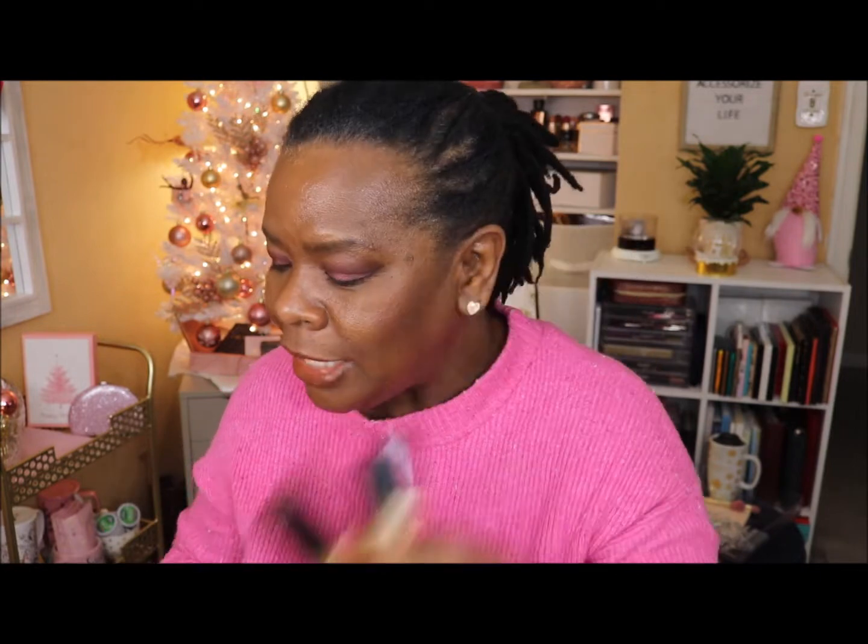Really enjoyed using both of my Too Faced foundations. I don't know why I don't pull these more. They're great. Never did get the concealer, but you know, I have plenty of concealers. The Pat McGrath powder, full face powder, I did use. I did not use the Becca powder, but I did use this little one. I always use this one. I really like it. That always gets good use from me.